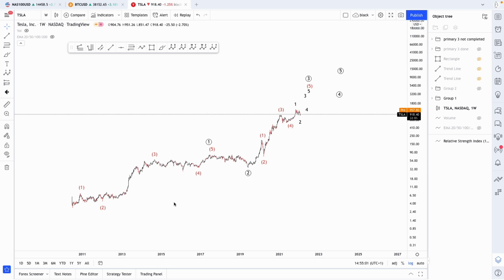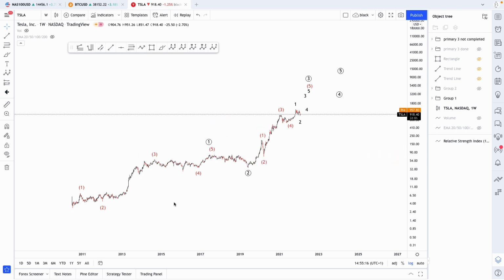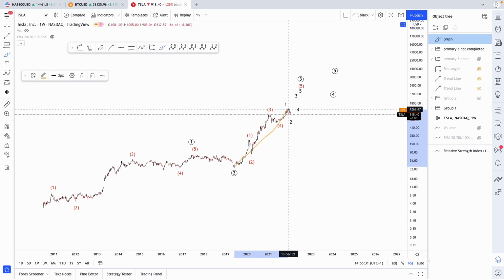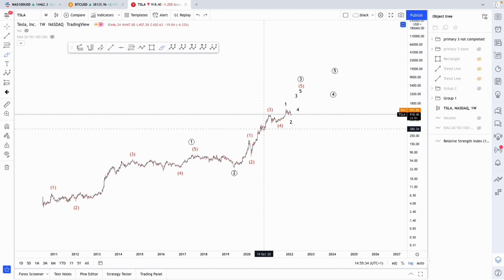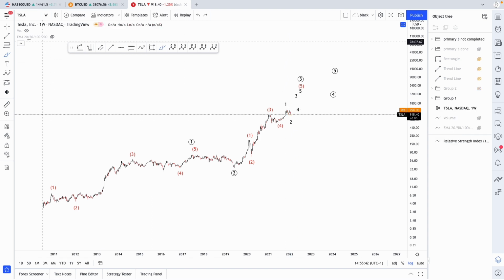How's it going? Today is Wednesday, the 26th of January, and as you can tell by the title, we're going to look at Tesla, and we're starting from the weekly, as you can see. We're going to see two main counts. One being this one, which you're looking at right now, where wave 3 is not completed. So what do I mean by that? Simply, I mean that this whole move up from the covid lows is intact. And the other count where we have a top in place right here, and now we could be due lower. So I guess we can just dive in with a count.